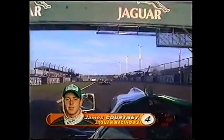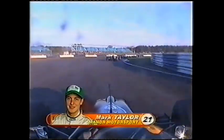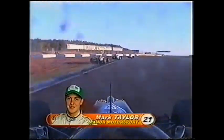Now we're in fourth place with James Courtney coming down to Copse, up to about 145 miles an hour before entering this very fast corner. Up front, it's Takuma Sato still leading. We're riding with Mark Taylor. He's up to 9th place now through Copse, and that's André Lotterer who's gone wide just ahead of him. So Taylor now into 8th position.